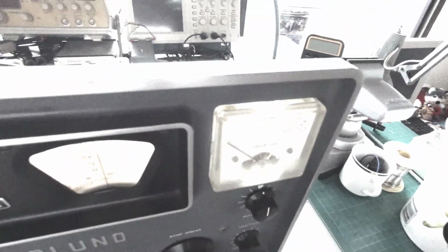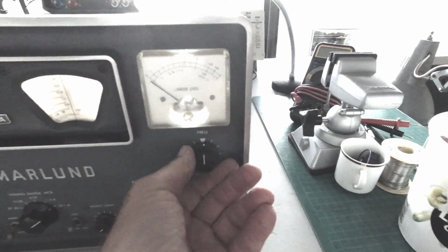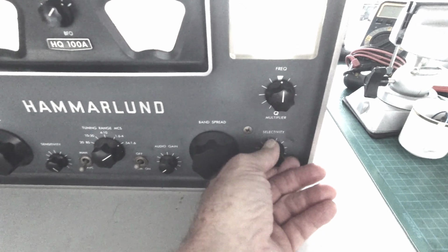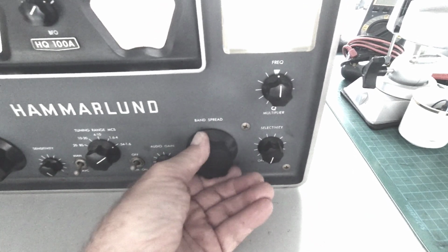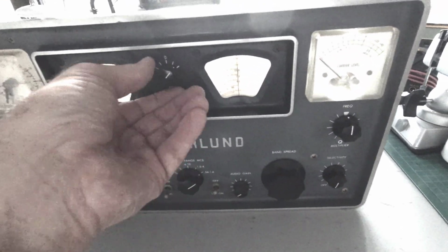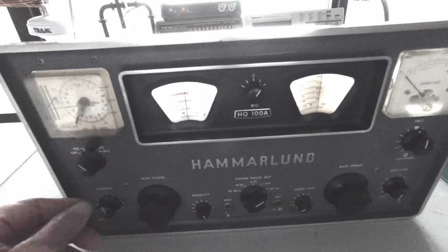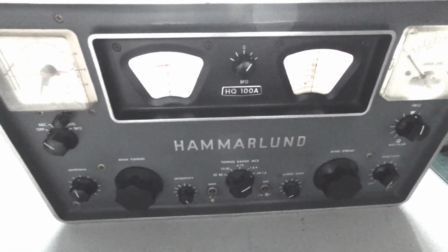And over here we have an S meter. That was very handy. And these two controls here are for selective bandpass filter. So you can narrow or widen the bandpass around the received signal you're looking at. There's the band spread control. This is for the BFO, so you could actually receive single sideband on here as well by inserting the BFO. So that's the front panel.